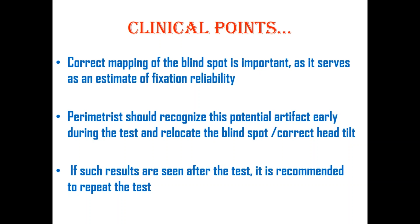Perimetrist should recognize this potential artifact early during the test and relocate the blind spot. Also, they should check for head tilt from time to time. In case such results are seen after finishing the test, it is recommended to repeat it.